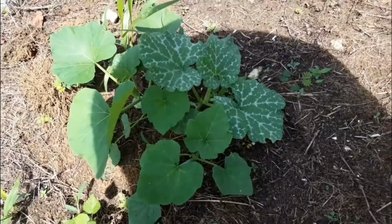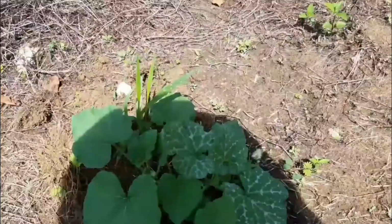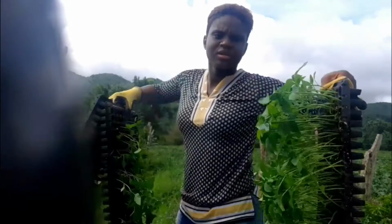So guys, there you have it. That was my pumpkin and sweet pepper update. And as you can see, my sweet peppers are ready to be transplanted.